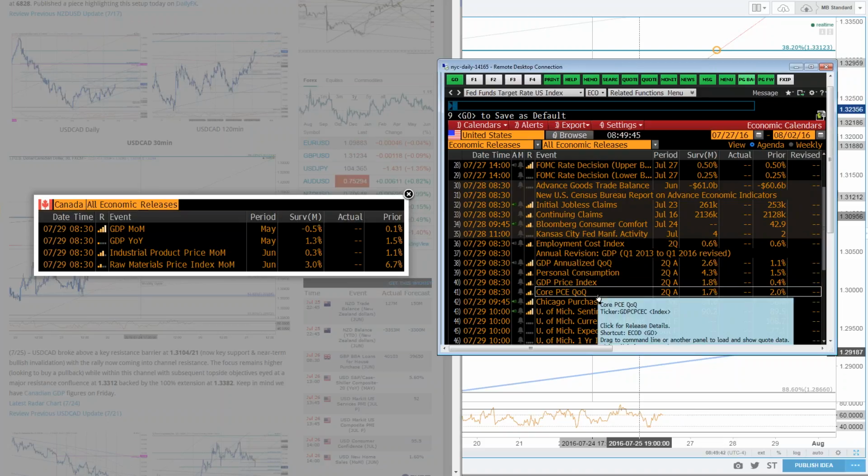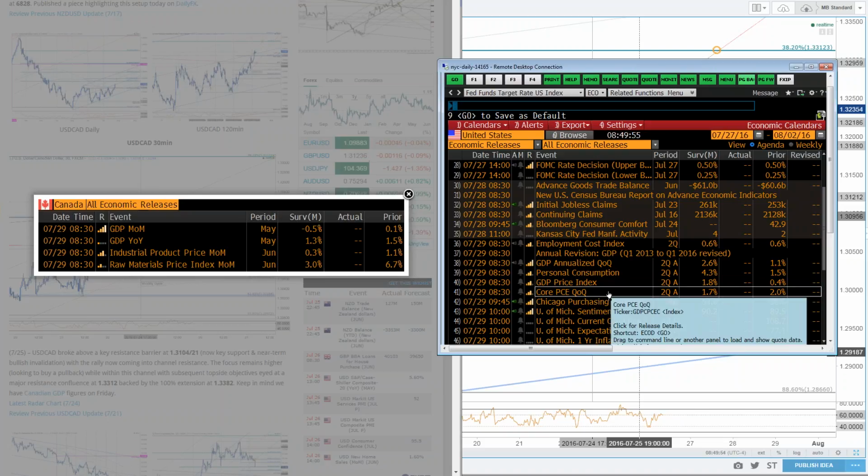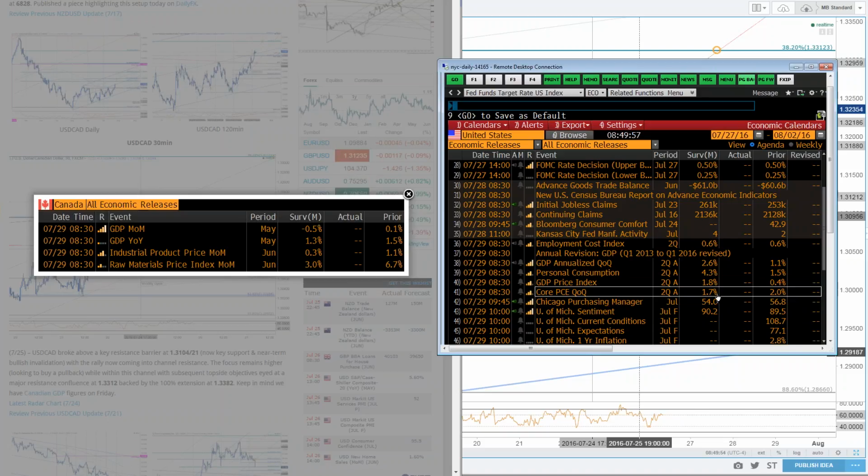Remember, core PCE is going to be critical. This is the Fed's preferred gauge of inflation, personal consumption expenditure. We are expecting a downtick from 2% to 1.7%. That's pretty big. 2% is the Fed's target inflation rate. Obviously, if you look at CPI numbers, those are a little bit different. The metrics inside that are a little bit different as well. But the Fed has continued to allude to core PCE as their favored gauge of inflation.